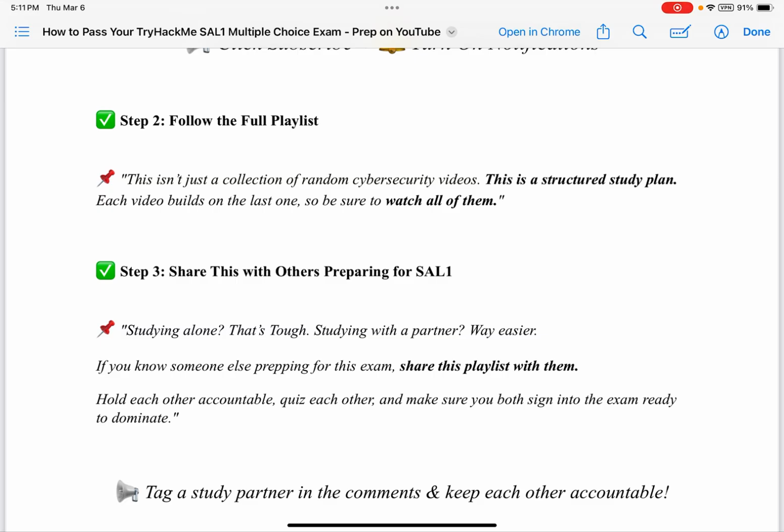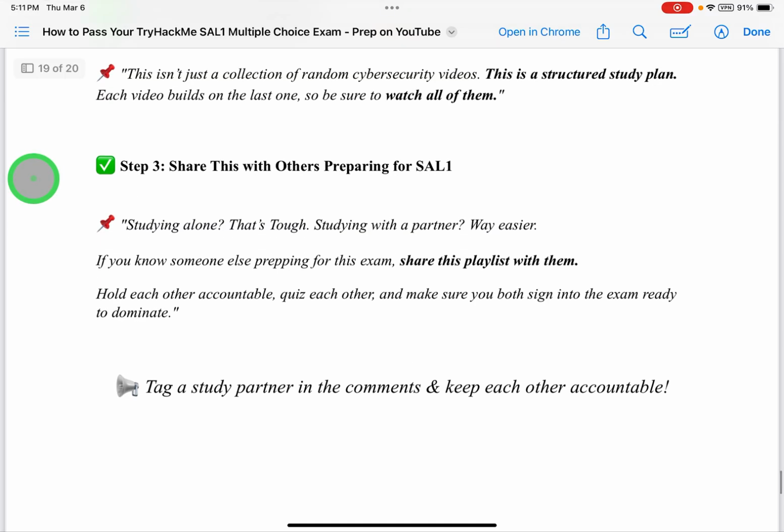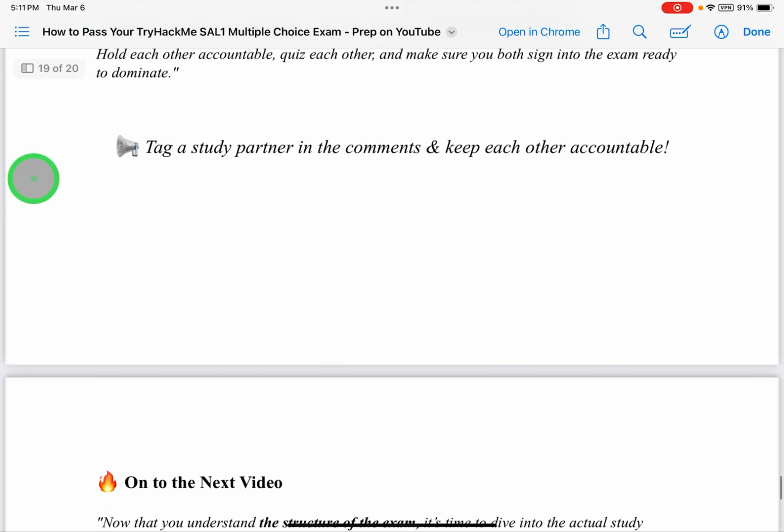Step 3. Share this with others preparing for SAL1. Studying alone, that's tough. Studying with a partner, way easier. If you know someone else prepping for this exam, share this playlist with them. Hold each other accountable, quiz each other, and make sure you both sign into the exam ready to dominate. Tag a study partner in the comments and keep each other accountable.